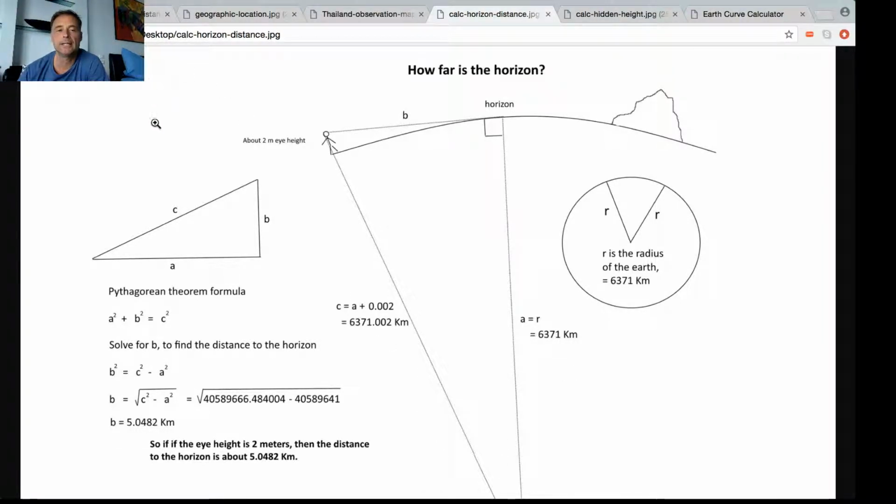Then c is another side that we know. The distance beneath my feet to the center of the Earth is the same as a over here. It's the radius of the Earth. So all we really need to do is add this 2 meters to it. But remember, I'm using meters as an eye height, which is a tiny distance, and kilometers is what the measured distance has been. So 0.002 kilometers equals 2 meters. So c equals 6,371.002 kilometers.